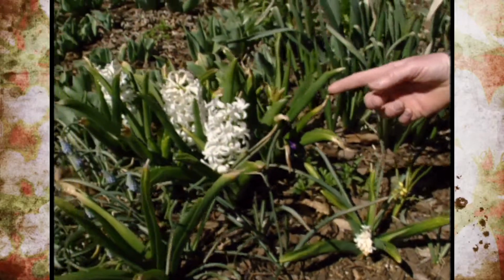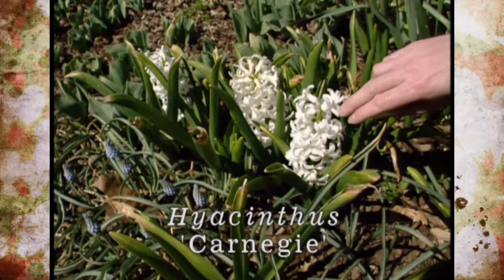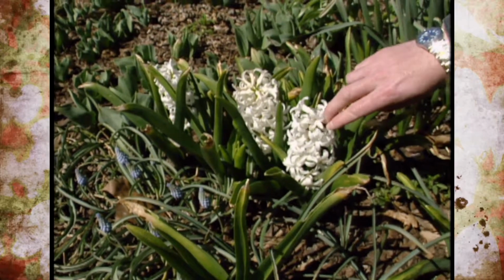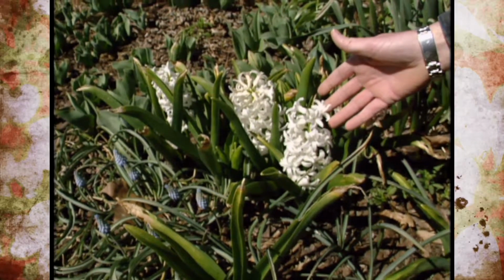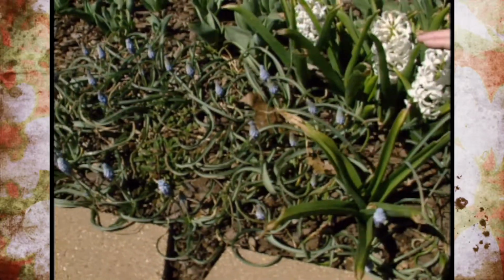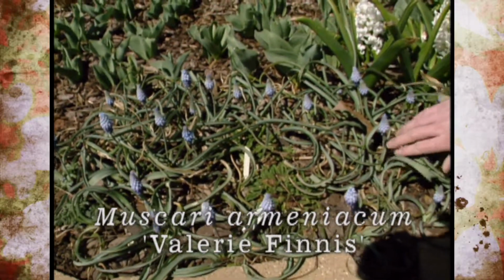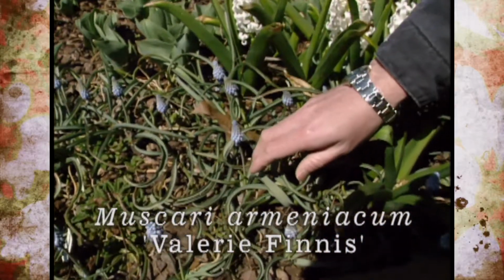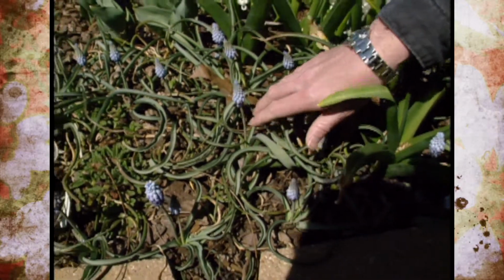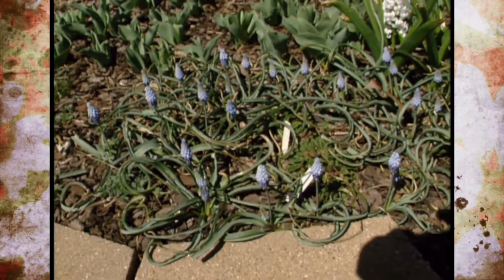Then we of course have the traditional hyacinths right back here. This is the cultivar Carnegie, and it's one of the few pure white hyacinths. Doesn't have any creamy color to the petals, but of course the hyacinths are wonderful in the garden because of their very nice fragrance. Another Grape Hyacinth that has a unique color right here is one called Valerie Finis, and you can see this beautiful lavender color to these flowers. So again, you could take those and combine them with a different color because they bloom on a much lower plant, and you can create a really neat two-layered effect.